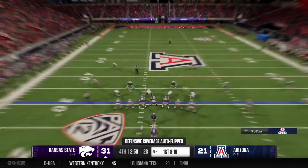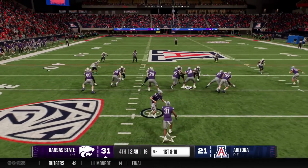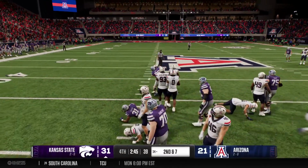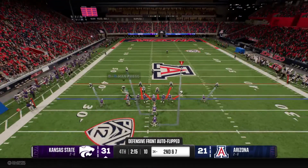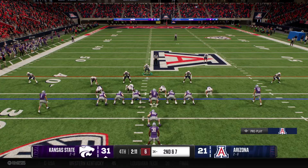Looking for a productive play on 1st down. They'll keep it on the ground. They want this clock to move. Finds enough room to get 3 out to the 34. The clock continues to run, and they'll be happy to wind it all the way down before they snap it.